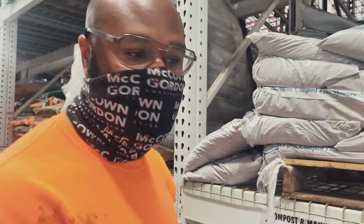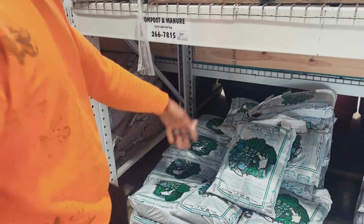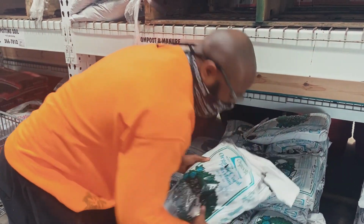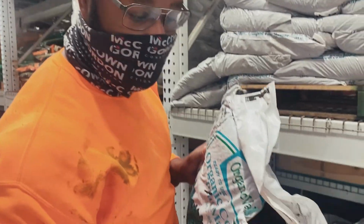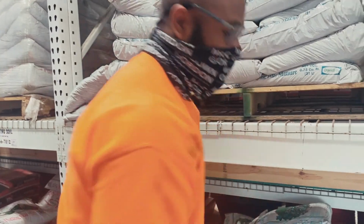So Hannah likes getting the organic soil, which works. So this one's only $2.48, so we're gonna get a bag of this. And we'll mix it into our compost that we already have, and make the soil even more rich.